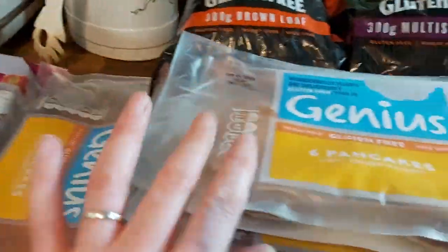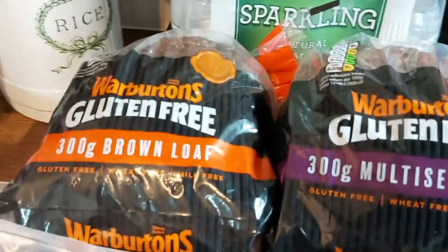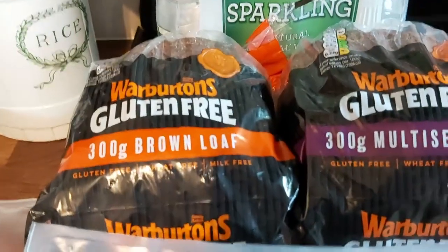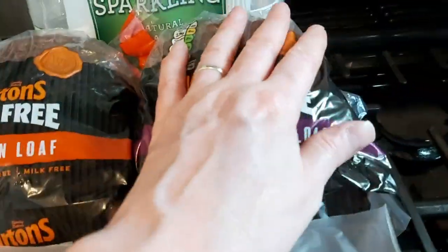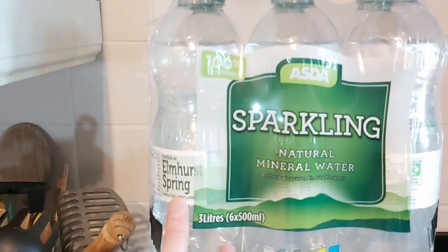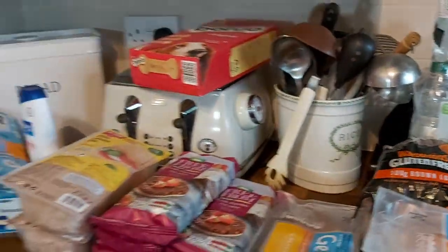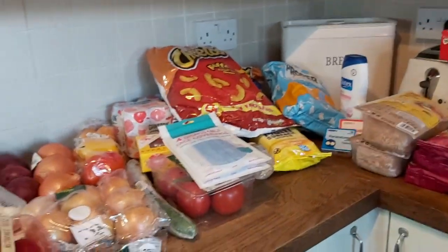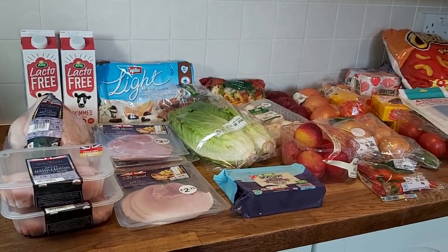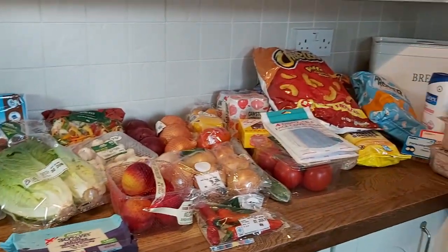And then some rice cakes and some pancakes as well, as usual, and a couple of gluten-free loaves, and these will probably go in the freezer just to make sure that we're stocked up. And then because the weather has been quite warm, a couple of packs of sparkling mineral water, and we tend to drink this with squash. So yeah, that's the ASDA part of the haul, and that came to £78.83, which is not too bad, I suppose, but more than I think it would have been a while ago.